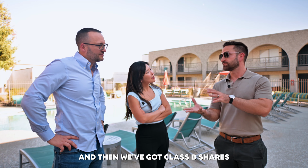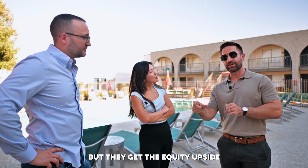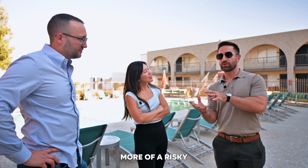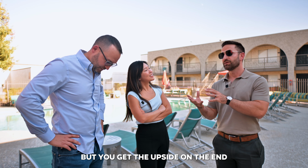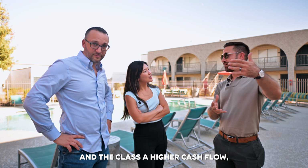And then we've got Class B shares, where they don't get that 10%. They've got a lower preferred rate of return, but they get the equity upside on the end as well. So the Class B shares are a bit more of a risky positioning in the equity stack, but you get the upside on the end. And the Class A has higher cash flow, but not as much upside. So the Class A is a bit of a lower risk sort of investment.